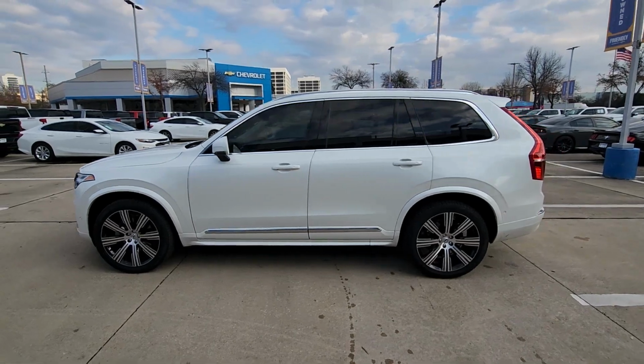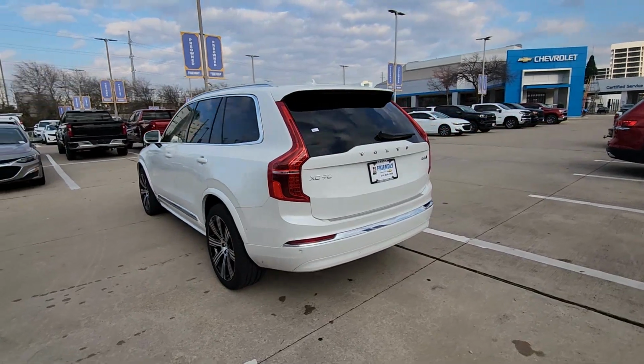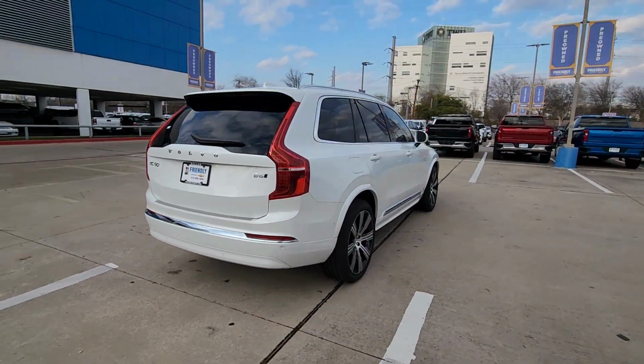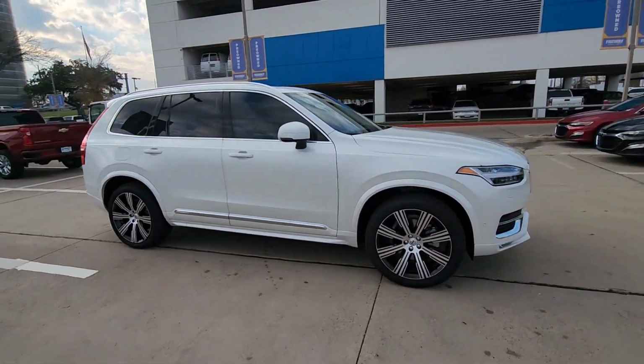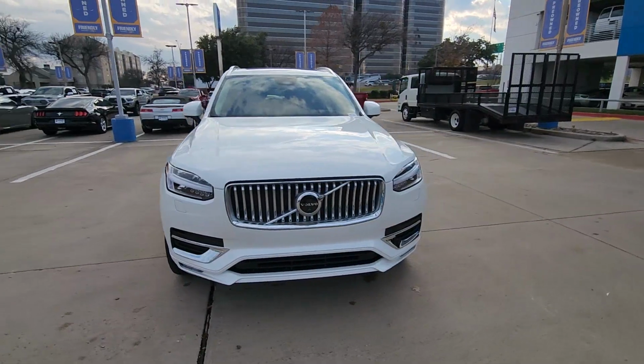You're gonna love the 2023 Volvo XC90. This vehicle is an outstanding buy with fewer than 10,000 miles on the odometer. This sleekly styled XC90 delivers peace of mind, powerful performance, and contemporary panache. Make the most of your family adventures in this beautifully designed and built SUV.